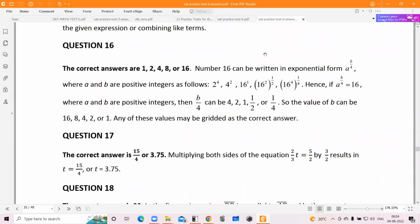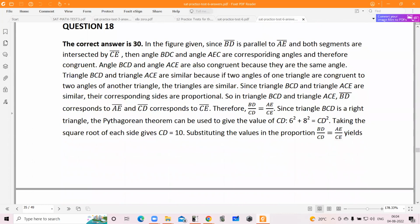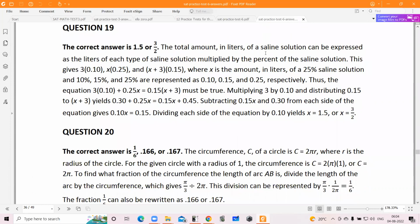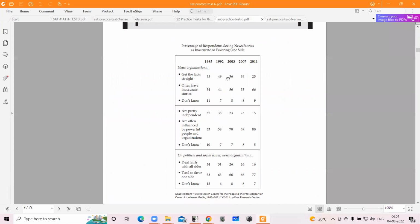Oh, this is a response. I put 8. Yeah, that's also one of the answers. That's correct. Okay. 17. 15 fourths. Right. 18. 30 units. Correct. 19. I got 1.5 liters. Right. 20. I got 1/6. Amazing. Yeah, you have only one question wrong in the no calculator portion. Yeah, I know. That's a great thing.